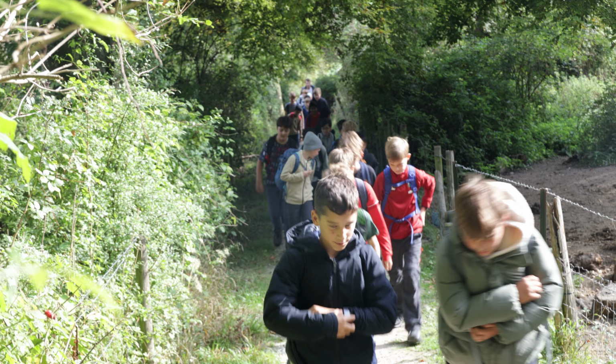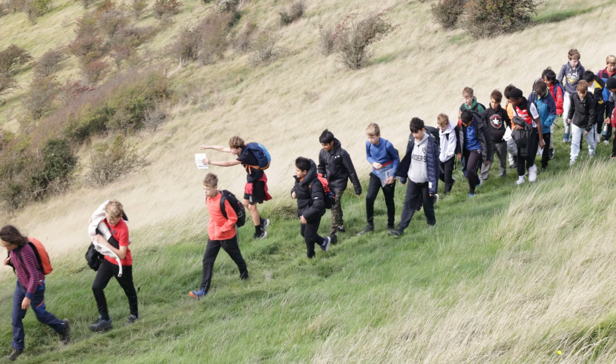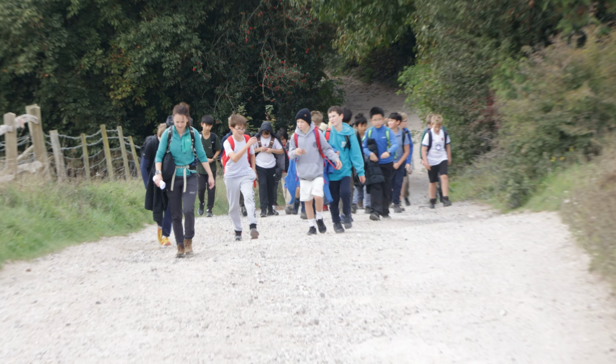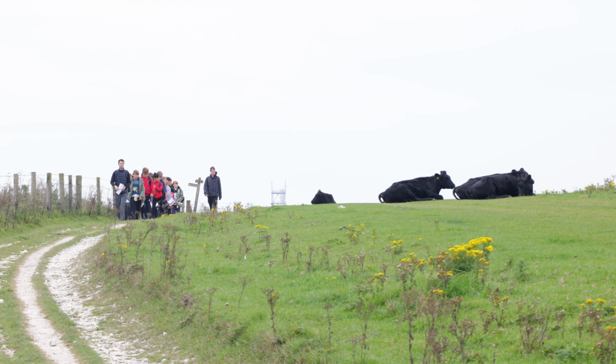We're at the South Downs National Park for a first-year geography trip. We've been looking at lots of different maps and identifying which trail we've been gone on. We've found what rocks this area is made of, so chalk, green sand, and lots of different types. The South Downs was originally underwater.